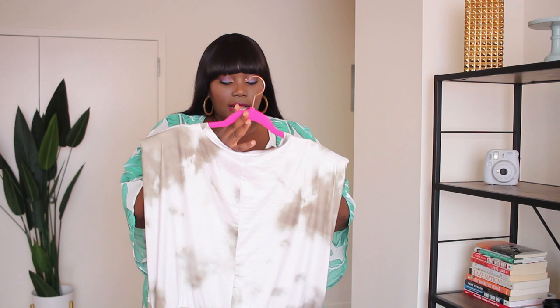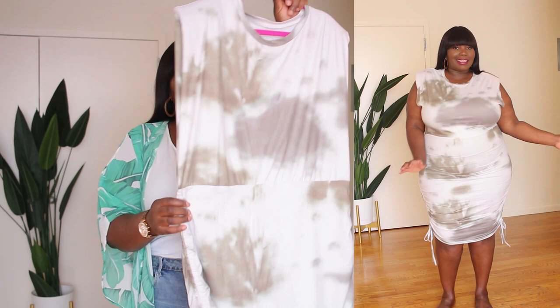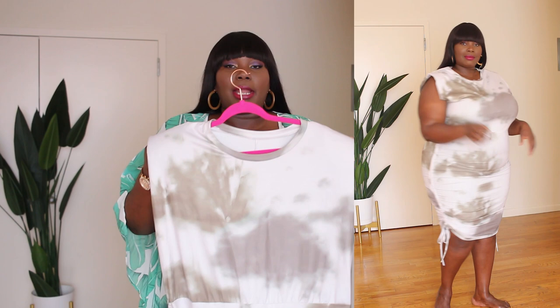All right, so now let's get back into some more clothing from Amazon under $50. So I want to show you guys this tie-dye dress that I found on Amazon. I thought it was super cute, and I'm not really a tie-dye fan. I swear to you, I have maybe two or three tie-dye pieces. This might be the third one. But I thought the silhouette of this dress was very nice. It has ruche detailing on the side, and I love that it has the padded shoulders, so it kind of makes your shoulders look a little more broad. I felt like that was such a nice little touch to this dress.